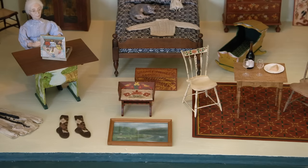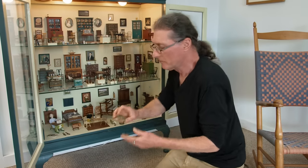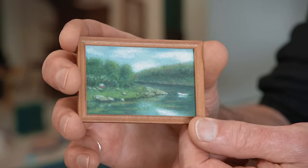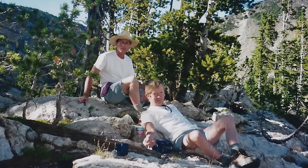My late partner used to do these miniature pastels. This is just like the beautiful landscapes where we went hiking a lot.